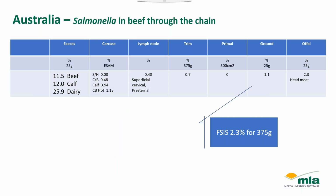And this number here in ground beef, 1.1% positive. This is quite an old number. We haven't done this survey again in recent times, and this is a 25 gram sample, was 1.1%. So FSIS, when they tested 375 gram samples, they're finding it in about twice as many. So in fact, ground beef in Australia, the last time we looked, didn't look great compared to US numbers.